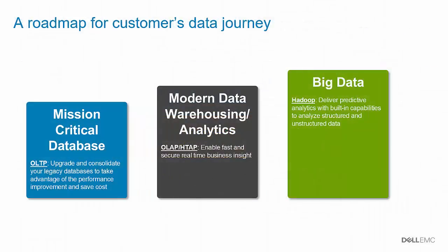We see customer database and analytics needs can be segmented into 3 predominant use cases. There's mission critical database, which is made up of OLTP, or online transactional processing, with a focus on transactions, which manage transaction-oriented applications, typically for data entry or retrieval transaction processing. These can and usually are traditional SQL installs, and they're looking to take advantage of new efficiencies from both hardware and software.